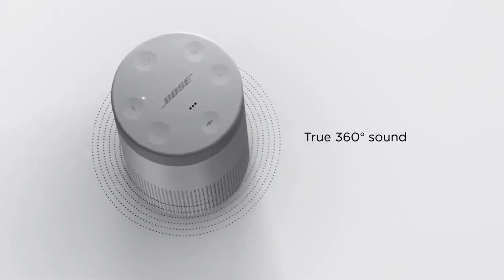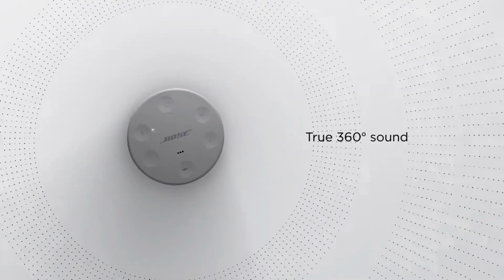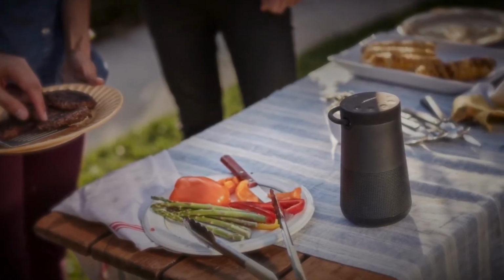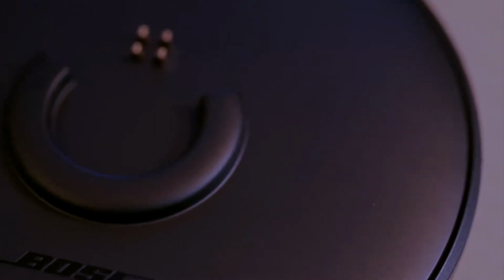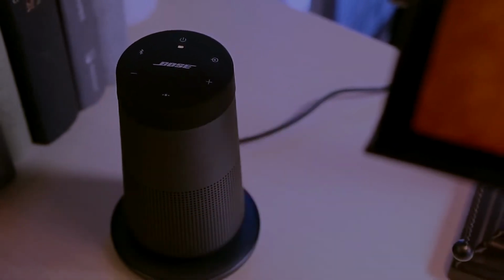The 360-degree speaker manages to fill the room with sound without any sweet spot or dead zones, which is a simpler way for this type of speaker to sound, as it fills the room perfectly and everyone gets the same experience. We like to mention, at the rear of the Revolve Plus, there are 2 ports, 3.5mm aux and USB for charging, but there is an optional charging dock. However, this comes as an extra.